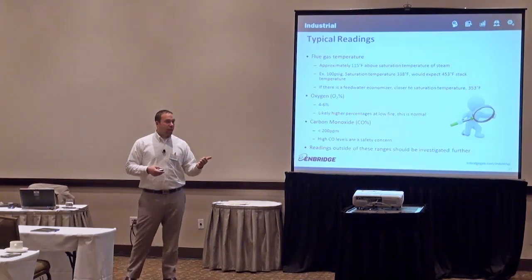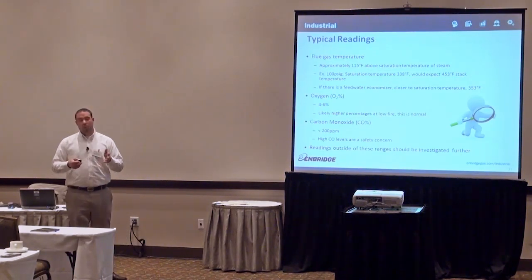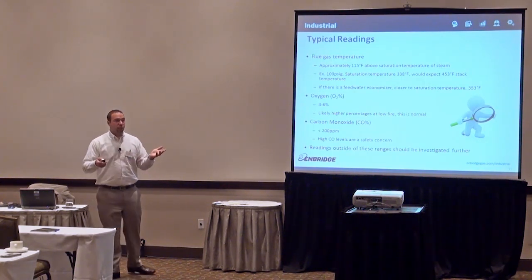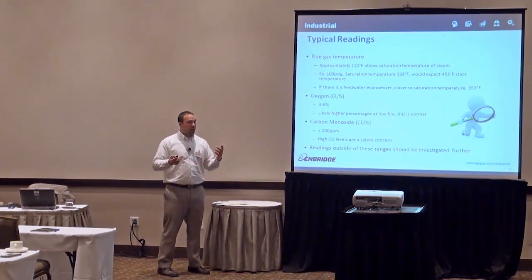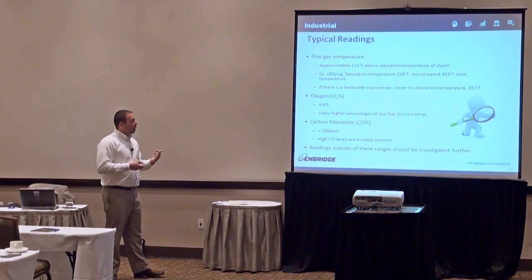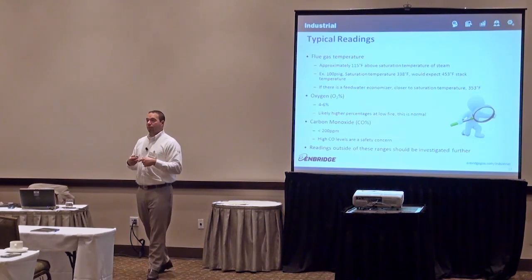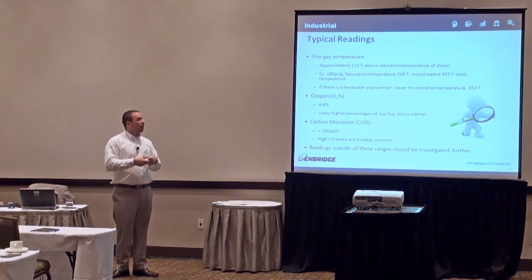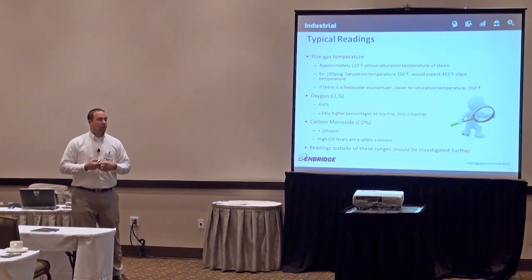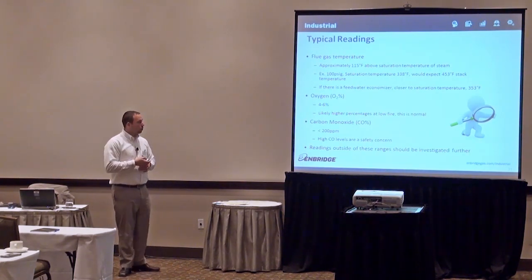So if we say 100 PSI Gauge steam is roughly 350, we should see a boiler, if you don't have an economizer, we should see flue gas temperatures in the 450 degree range, which for heat exchanger people, it's basically a 100 degree approach roughly when they design a boiler. If there is a feed water economizer that's functional, you should be much closer to the temperature of your saturation. So roughly 100 degrees below where you would expect to be. On average, a feed water economizer will pull out 180 to 120 degrees F from your flue gas temperature.